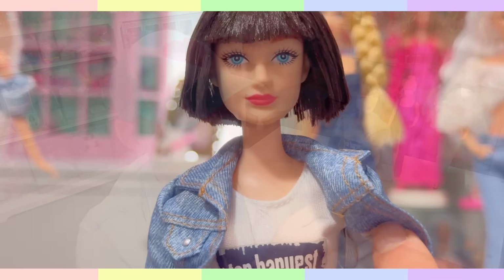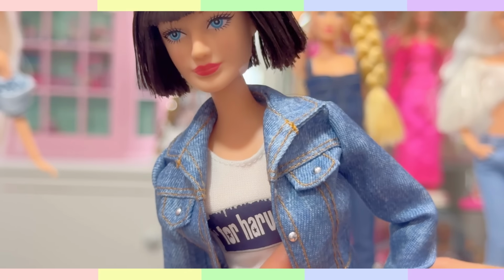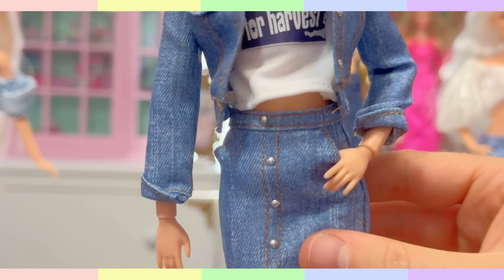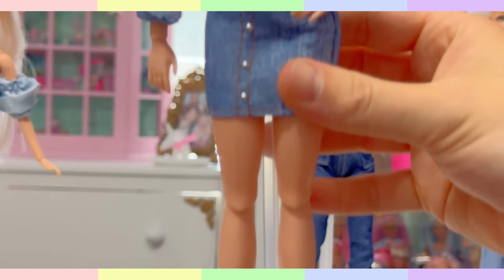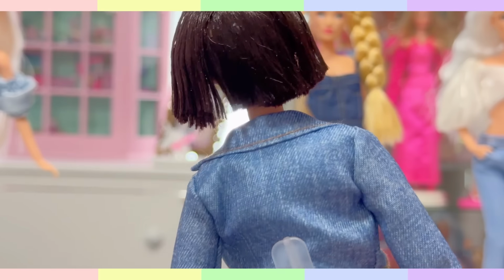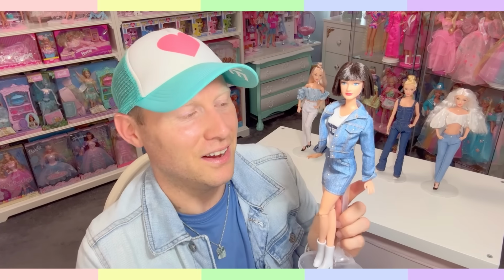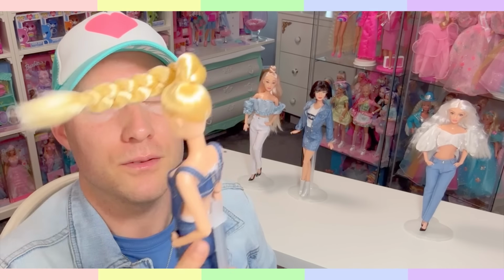I love her look. I love the denim jacket. I love the denim skirt. The shirt is kind of random that says For Harvest. Yeah. And not the craziest fan of these chunky boots. But overall, loving the denim look with that power bob for her hairstyle. Yeah.